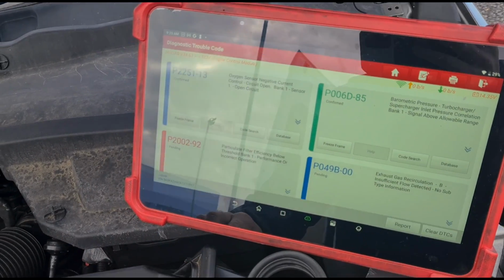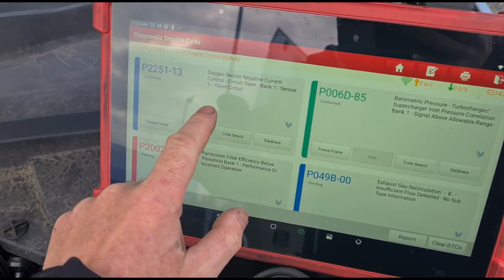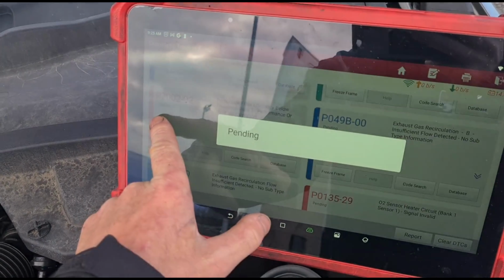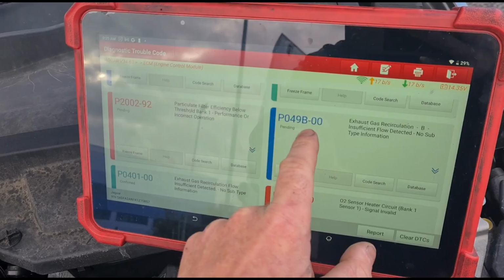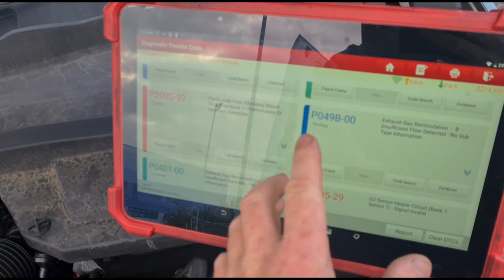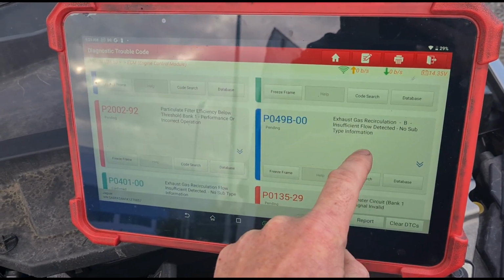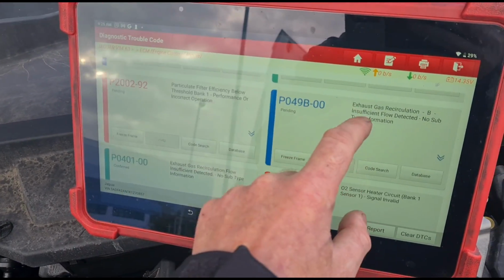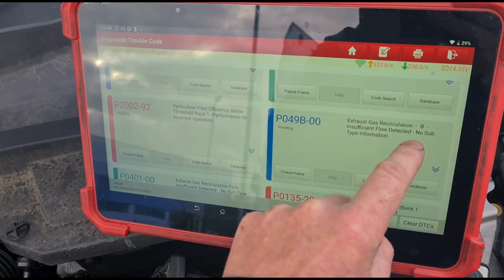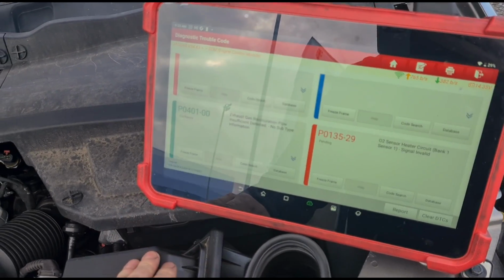This is the Launcher Tab 3. We've got a correlation code with the turbocharger, oxygen sensor circuit, but these are the main codes that he's been getting consistently here: P2002, P049B. He spent $3 grand getting new EGR valves and some other work, he said. I think a DPF clean. The next day all of these faults came back after spending that amount of money.